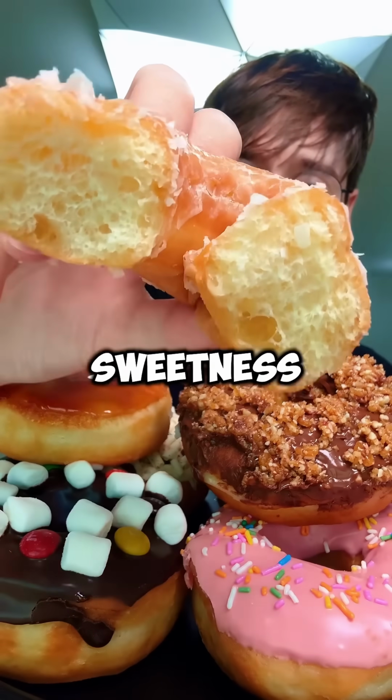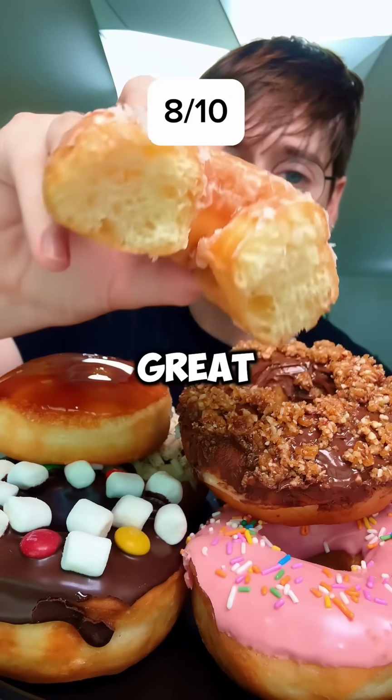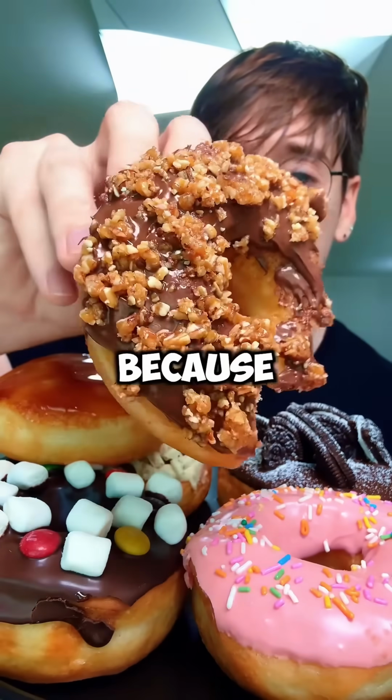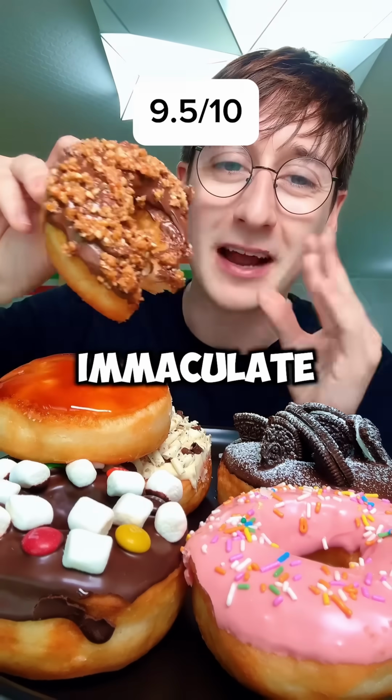Good amount of sweetness, very fluffy on the inside. I think it could do with being a little bit more oily. Gives me some great homemade vibes. Nutella donut. I don't know if it's just because it's summer, but this Nutella is slightly melted. And the crushed up nuts on the top is an immaculate touch.